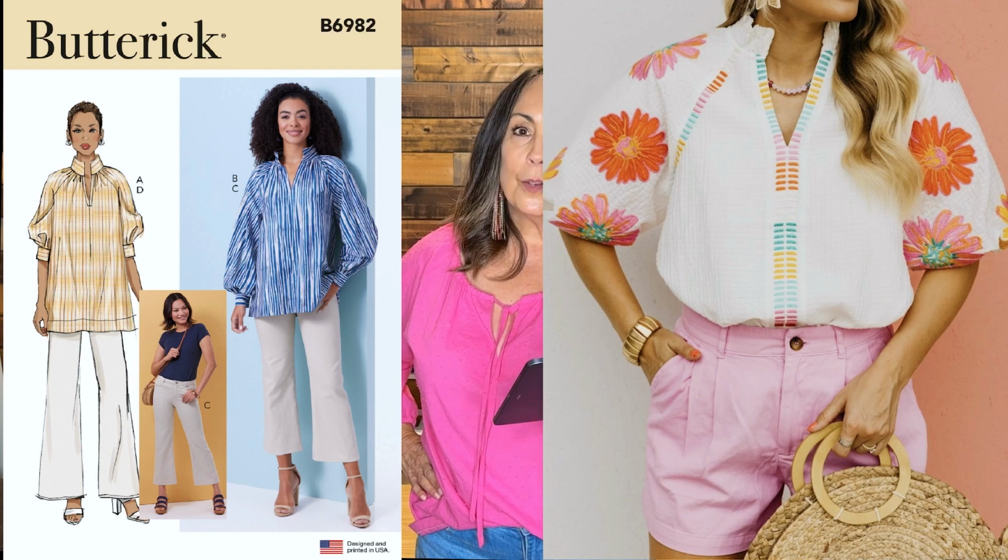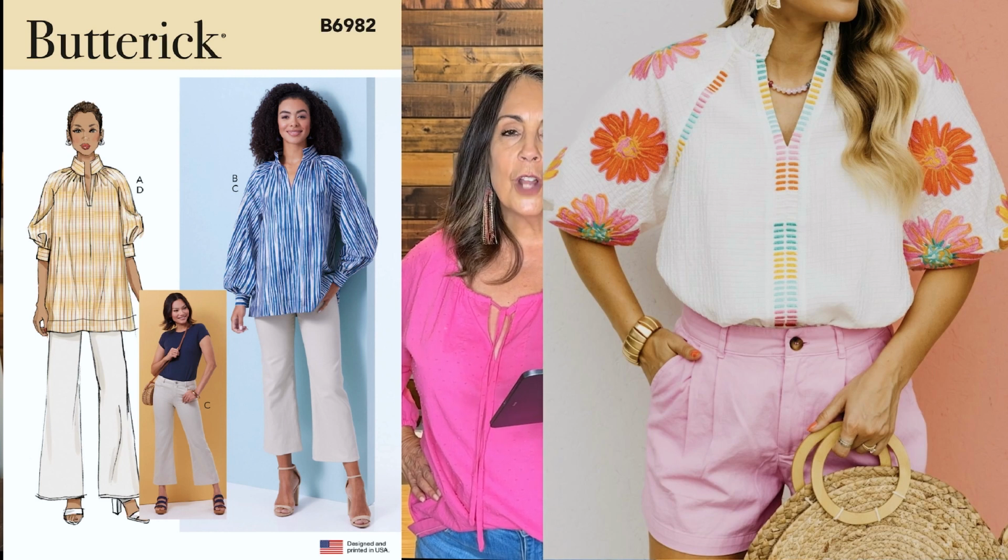It's the Mod Boutique with embroidery, retailing for $74.99, and that is sewn out of a polyester spandex. The fabric recommendations for the Butterick pattern include cotton shirting, linen blends, poplin, and sateen. Those are the patterns that I paired up with ready-to-wear looks that you can sew yourself.